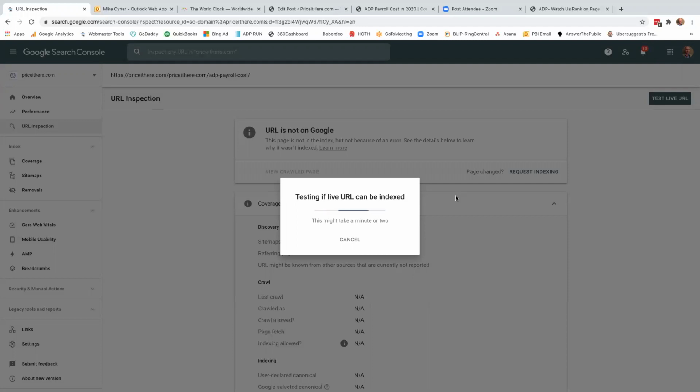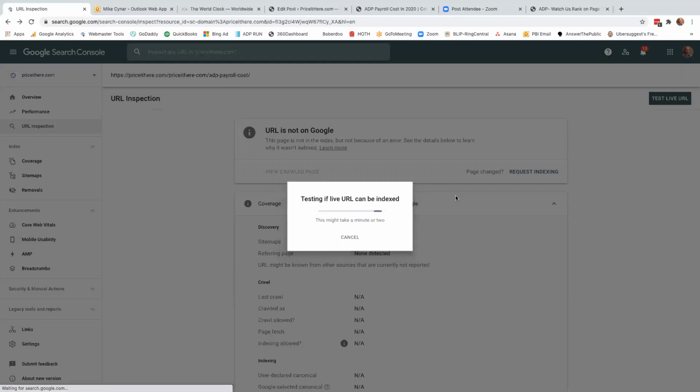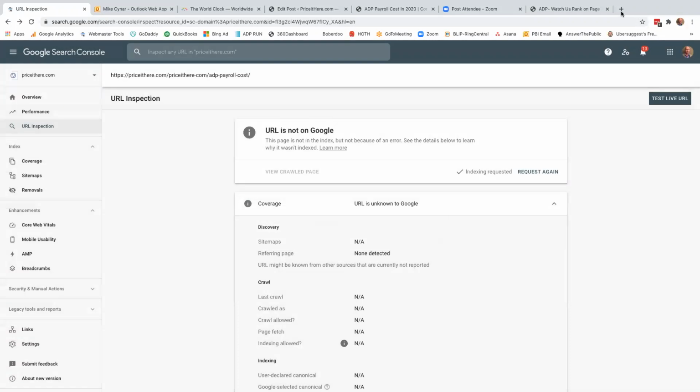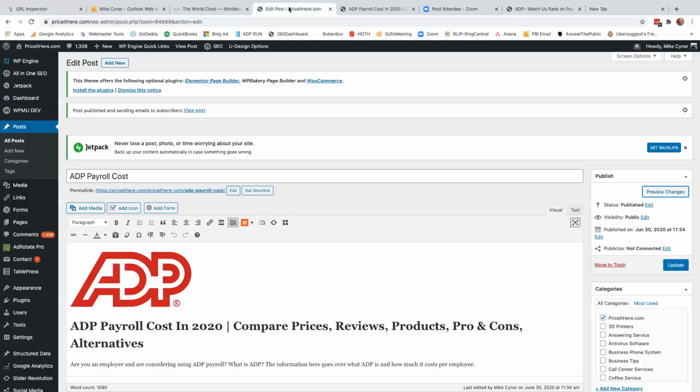But once we let this process finish, then we'll go through and dig into the page real quick and show you the very basic fundamentals of what we did, at which point we will then go back and see if we are ranking on Google. So we're going to start here.